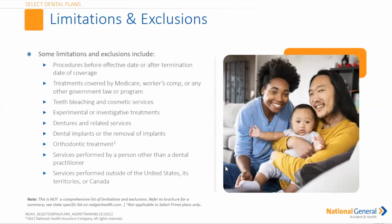Limitations and exclusions. So this is just a general limitations and exclusions. If you need more detailed information, I will show you where to find that on our website. So limitations and exclusions are procedures before the effective date or after the termination date of coverage. Treatments covered by Medicare, workers' compensation, any other government or law programs, teeth bleaching or cosmetic services, experimental or investigative treatments, dentures or related services.